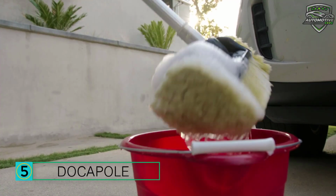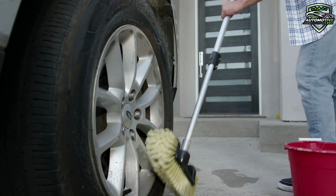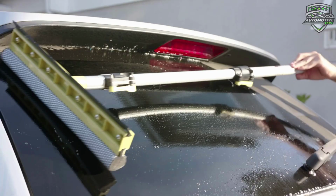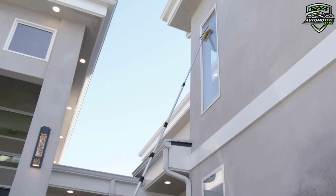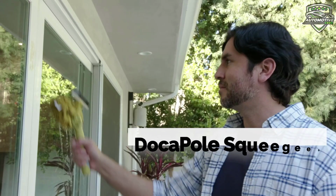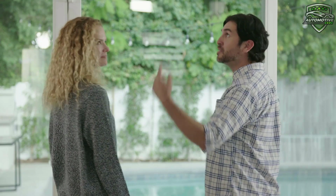The DockerPoll Soft Bristle Car Wash Brush is ideal for large cars, trucks, trailers, boats, campers, RVs and more. The DockerPoll Ultra Soft Bristle Brush Kit with 24-foot extension pole is the perfect high and long reach cleaning brush solution. It includes a 6 to 24-foot brush extension pole and a premium 5-sided ultra soft bristle brush.